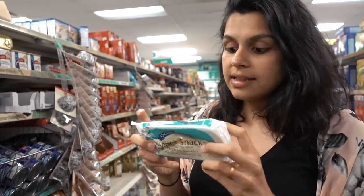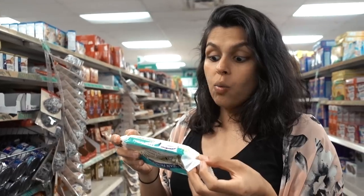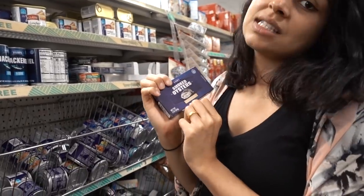Smoked herring. That's something Matt would probably get. If you don't like sardines, maybe start with these. These are more palatable, I would say. The herring, the water, and salt. They have smoked oysters. I'm surprised. Wow, how impressive. Look for the oil. What type of oil? In sunflower oil.